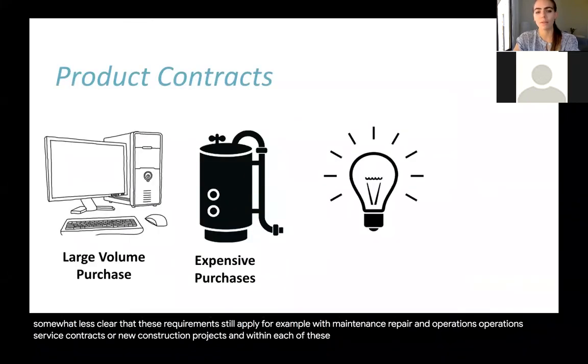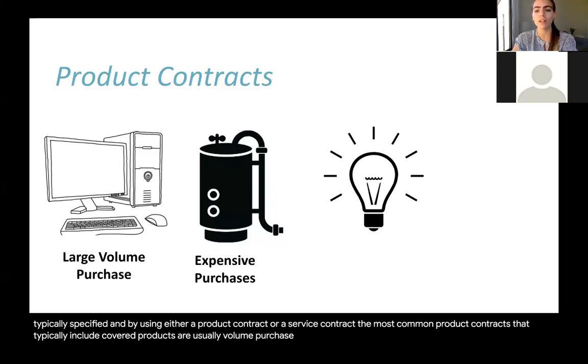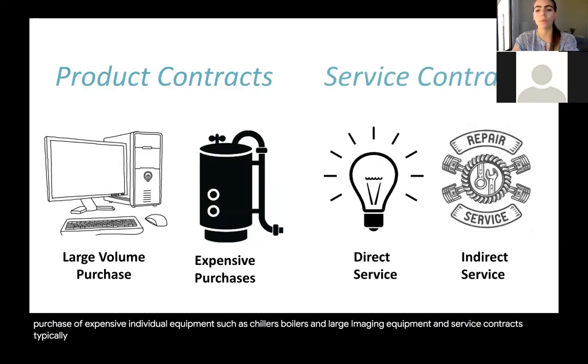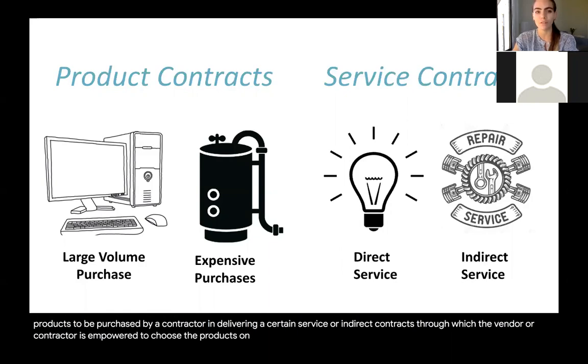And within each of these procurement pathways, covered products are typically specified and bought using either a product contract or a service contract. The most common product contracts that typically include covered products are usually volume purchases, which is common for electronics or building appliances, or the purchase of expensive individual equipment such as chillers, boilers, and large imaging equipment. And service contracts typically include covered products in 2 ways. There's either a direct contract, through which your agency is specifying the products to be purchased by a contractor in delivering a certain service, or indirect contracts, through which the vendor or contractor is empowered to choose the products on behalf of the federal government, which is, for example, common in maintenance contracting.